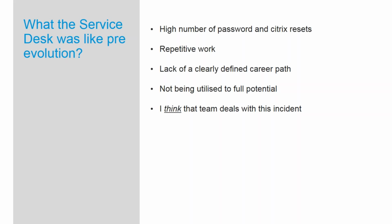I think this escalation team deals with this incident. Most of the time we knew where to place an incident, but sometimes things would come up and we weren't very sure. We would pass an incident through to a team and they would pass it back saying we don't deal with this. Then we'd go to another team and maybe they would deal with it, or it would come back and we'd go over to another team. This led to some long resolution times and also not the best customer service experience as we would be passing these incidents around.